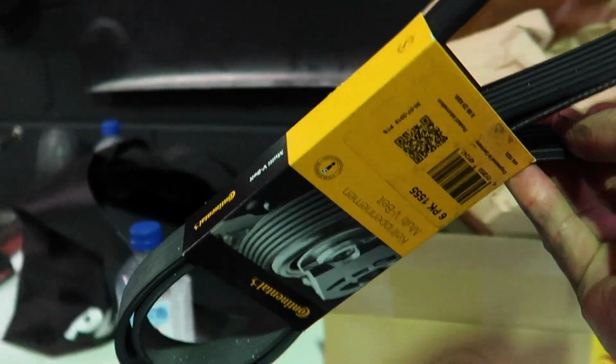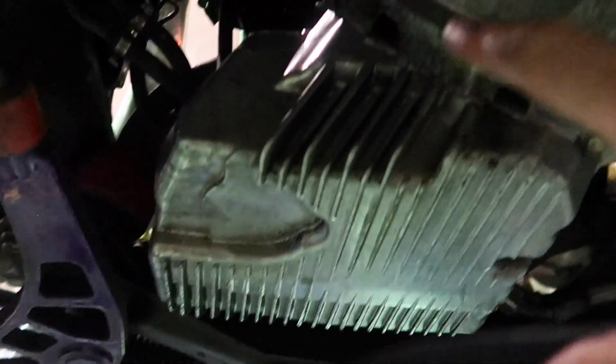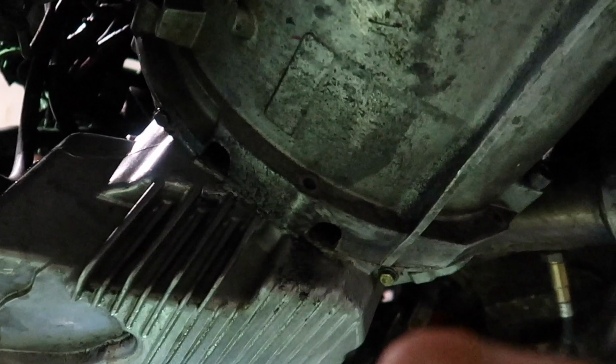So we're gonna chuck this in. I've had a look over everything else and everything just looks sweet under here. One thing that was loose, one of the gearbox bolts was loose, so I tightened that up. That's why we do the bolt checks. Everything else is mickey, so super happy with this car.